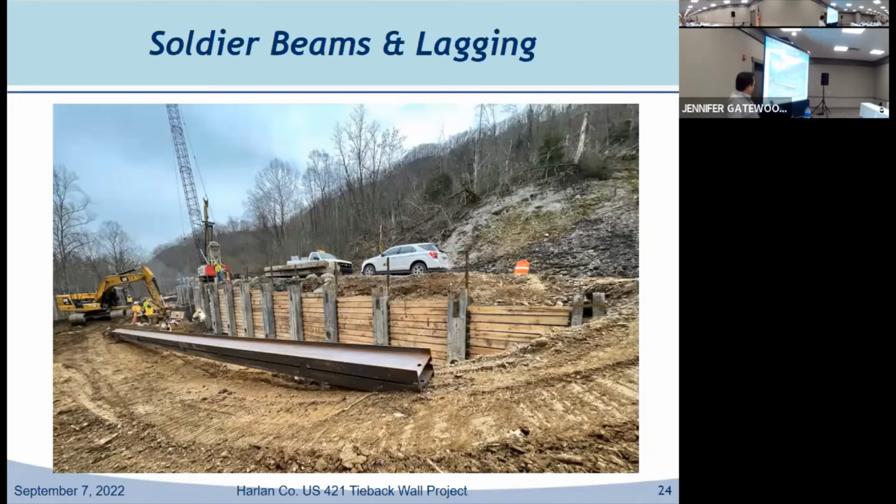So this is about step 3 of what we were showing a minute ago. You've installed all your soldier beams, you've excavated your bench down, and now you're putting this temporary wood lagging in between each one of them. As you can see, these guys over here are getting the lagging in. This guy on the excavator is taking the material out, and as they take it down, you have to lag that in to continue to hold that hillside as you go down and keep your soil behind your wall.